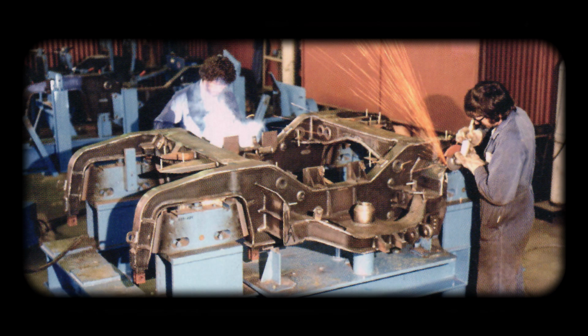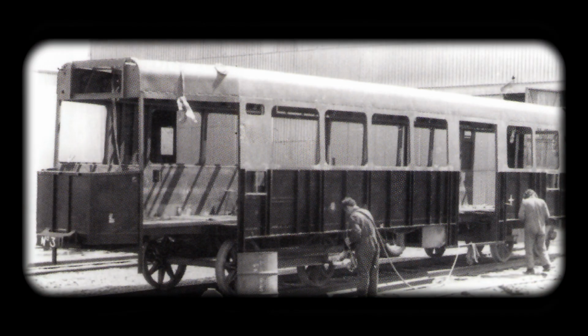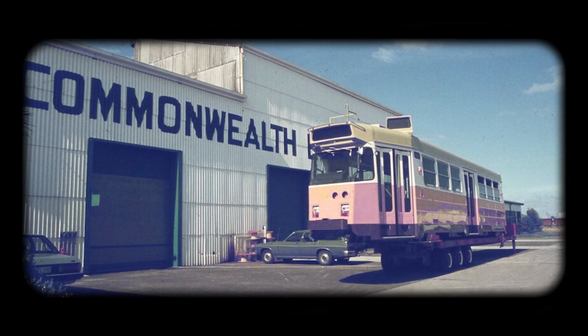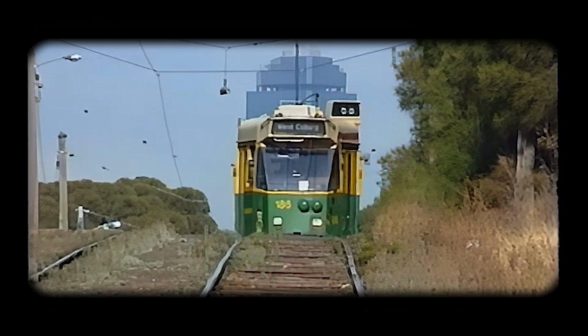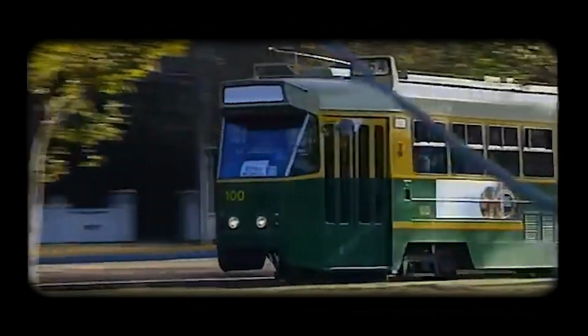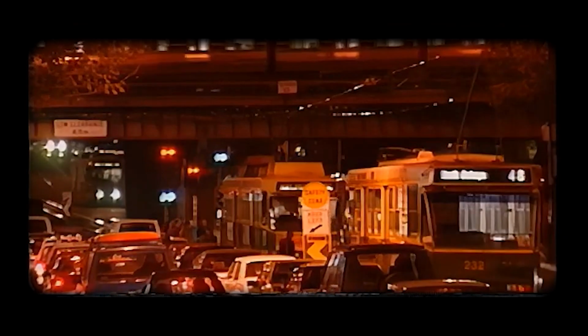Dandenong's first tram order came in 1973, increasing the number of employees from 30 to almost 200. The Z-Class was the first of the series of tram contracts over the next 20 years, with 230 trams built. The design was progressively modernised, leading to the construction of 70 A-Class trams in the mid-80s.